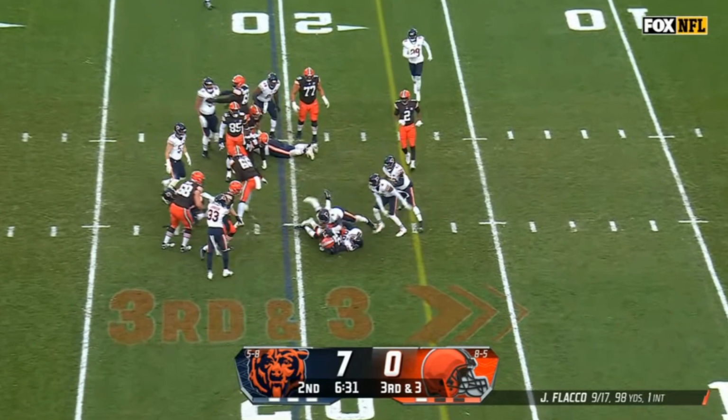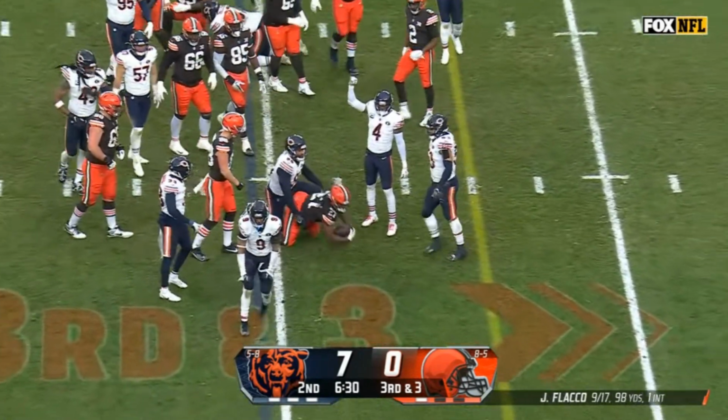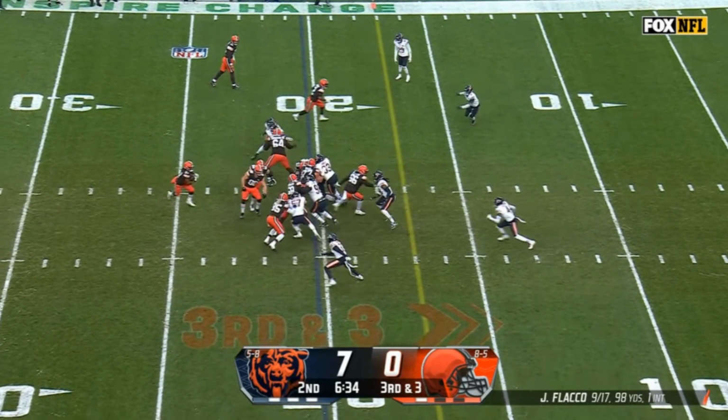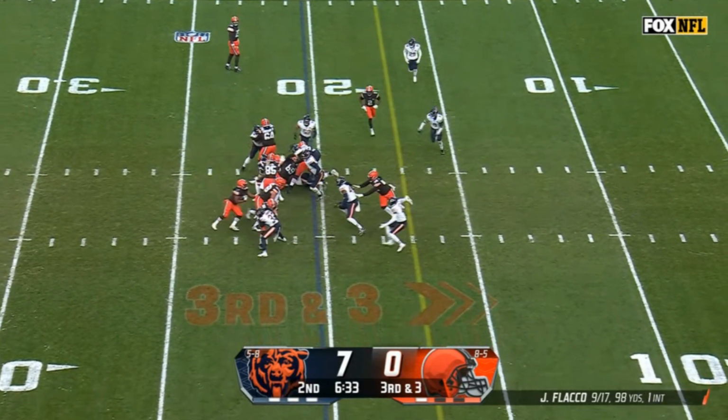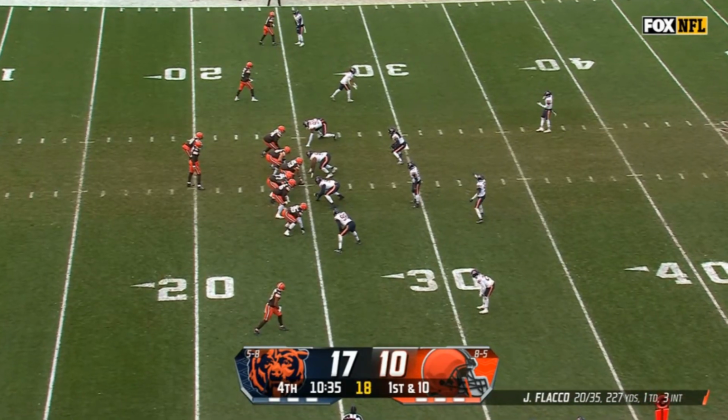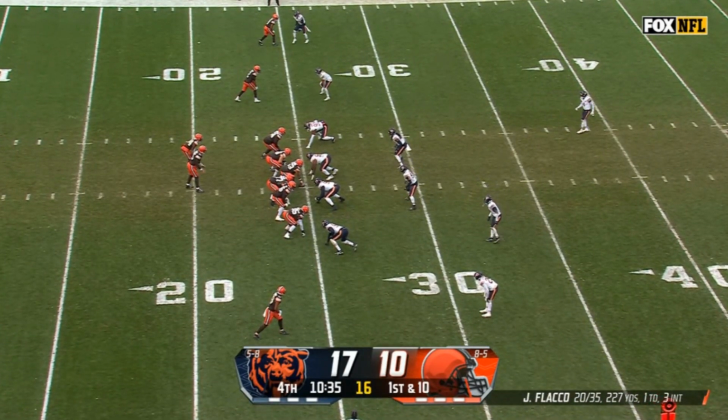Everyone likes to talk about pass rush, but to me, run defense is just as important when it comes to an edge rusher. I'm one of the few people who feel that way. Most people care more about the pass rush. But Sweat has always been a player who can do both, and we saw it in this game.